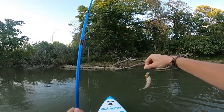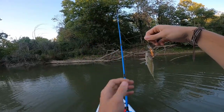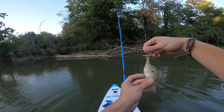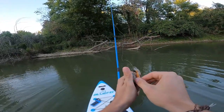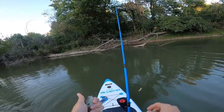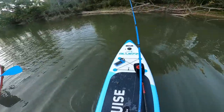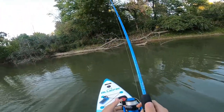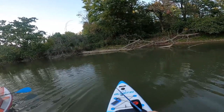Just caught this little tiny sunfish right here. Beautiful colors. Holy cow. Looks like a pumpkin seed, maybe. Got orange and blue in it. I switched to a little smaller rebel craw. I just caught him right here. I wasn't recording, but I'm gonna record some more and drop him back in. Here we go. Just got some more. A little heavy.